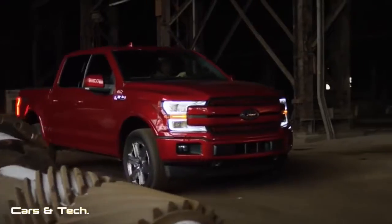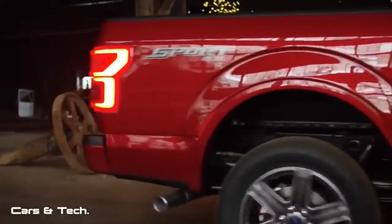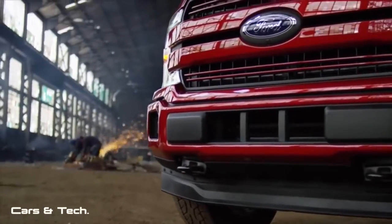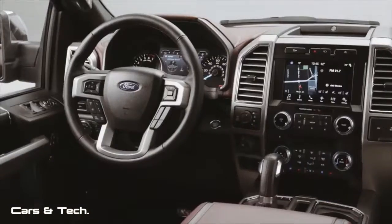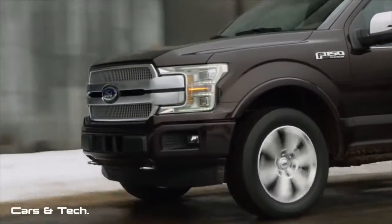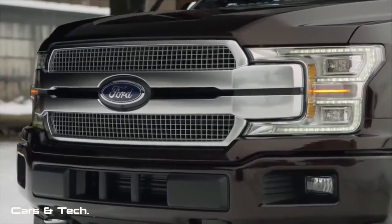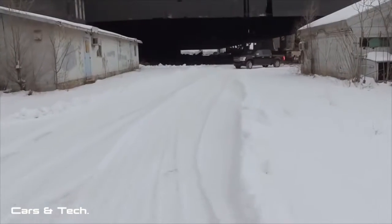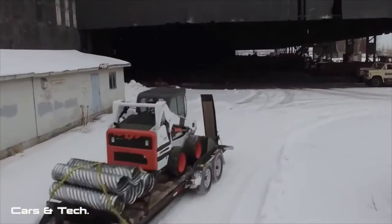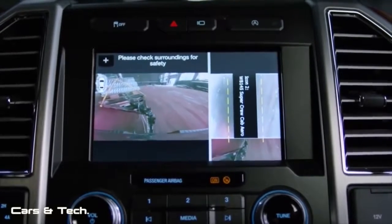Three years after introducing the aluminum-bodied generation of America's best-selling truck, Ford presents an updated 2018 F-150 with bold new front and rear styling, advanced technologies, and improved engines. The new F-150 introduces an all-new standard 3.3-liter V6 engine with direct injection for increased efficiency, offering the same 282 horsepower and 253 pound-feet of torque as the previous model's standard 3.5-liter V6.